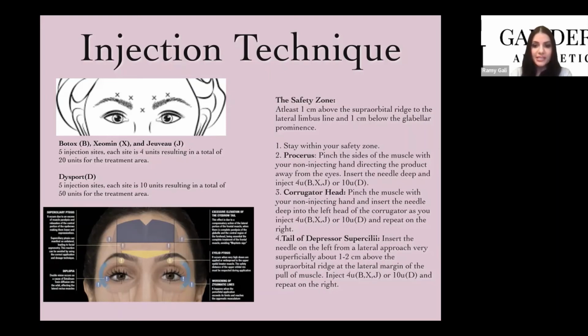Now for the tail end of the depressor muscle, you're going to inject coming in from a lateral approach. And this is going to be a very superficial injection because that muscle does come up and above.